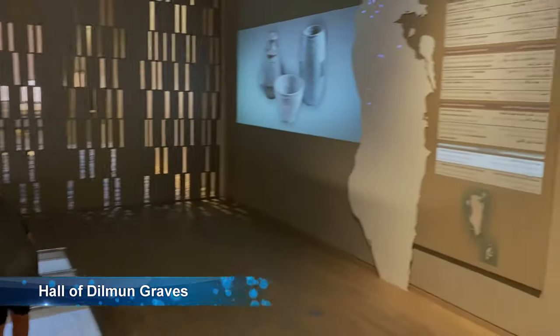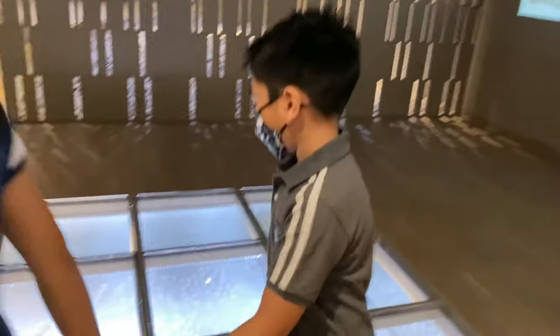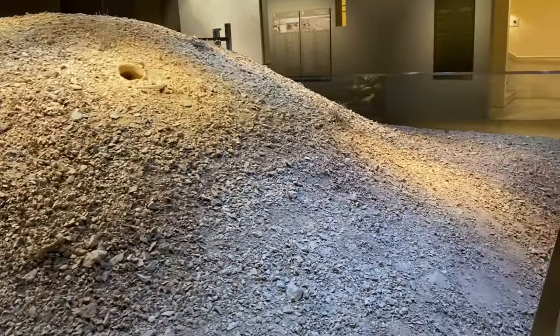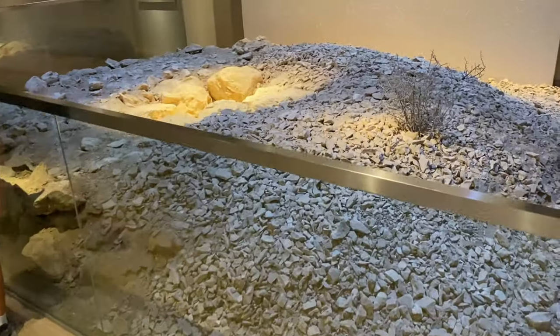Hall of Dilmun Graves. The exhibition focuses on burial practices of the Dilmun civilization and features an actual burial mound which was transported from its site, Aali, and reassembled within the museum. The hall was closed for renovation in 2013 and reopened to the public on 26 June 2018.